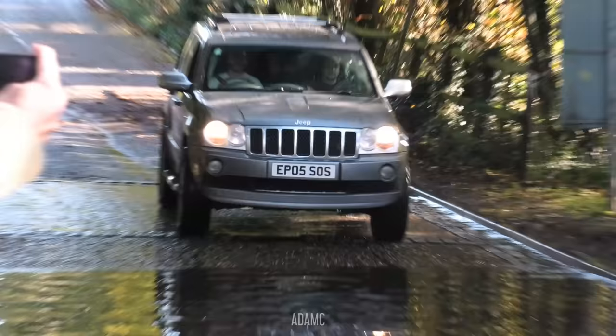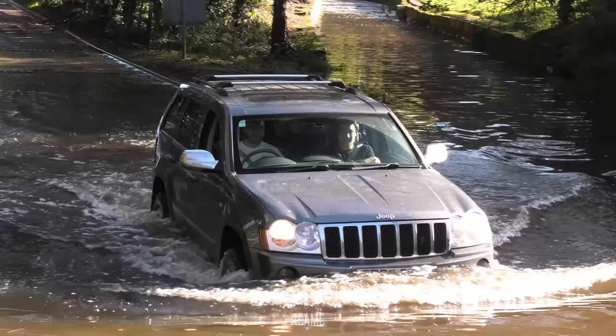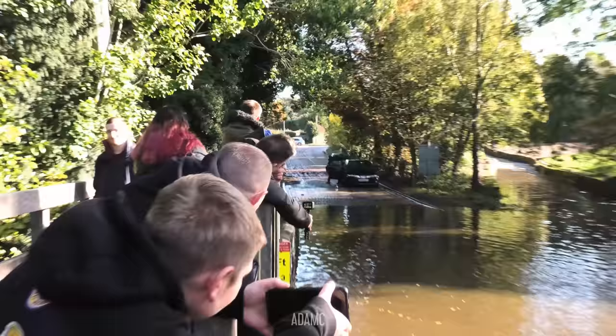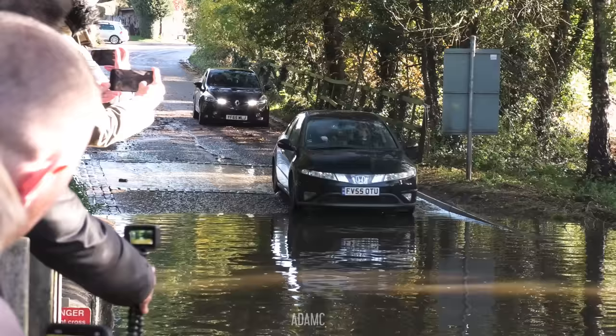I love how the number plate already says SOS, almost preempting what's going to happen, but no, he's taking it easy. With a smile on his face, almost looks like they're floating through. Hello, Adam. Hello. He's getting out to have a look at it properly. He's letting them know whether it's possible or not. Let's see. Good convincing skills.